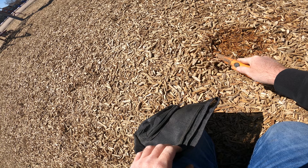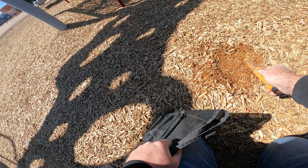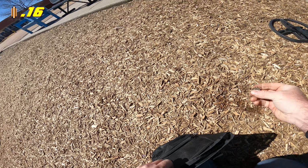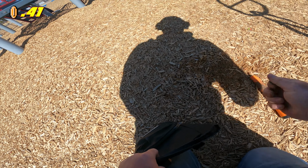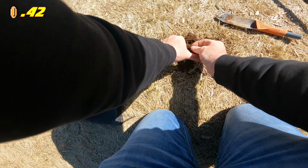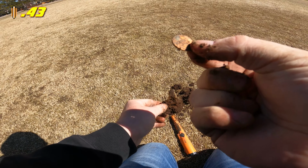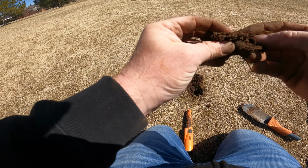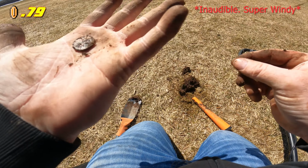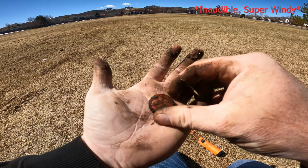Piece of a necklace. Very shiny dime. I'll take it. Shiny penny. I don't even have to dig, I see it. Nickel. Hey, quarter. Right on top. Hold this for a penny too. Penny. I see it. And it's a penny. Rip. It's a dime. Quarter.